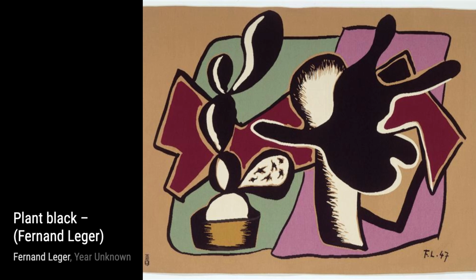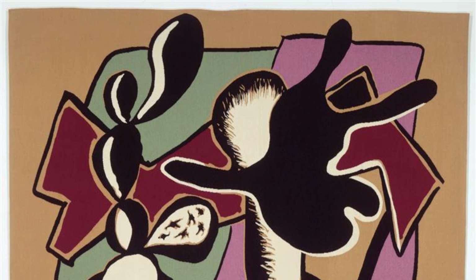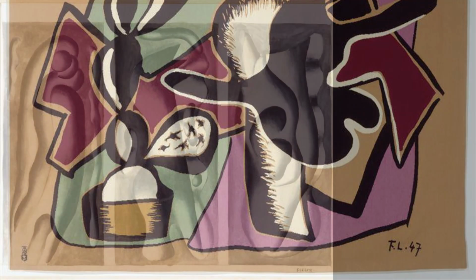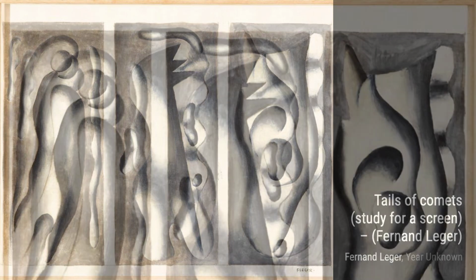Now, let's take a look at Tales of Comets. In this painting, Léger continues his exploration of celestial bodies, using bold colors and dynamic lines to depict the movement and energy of comets. Lastly, we have Contrasts of Forms. This painting showcases Léger's ability to create a sense of tension and balance, as he juxtaposes different shapes and colors to create a visually striking composition.